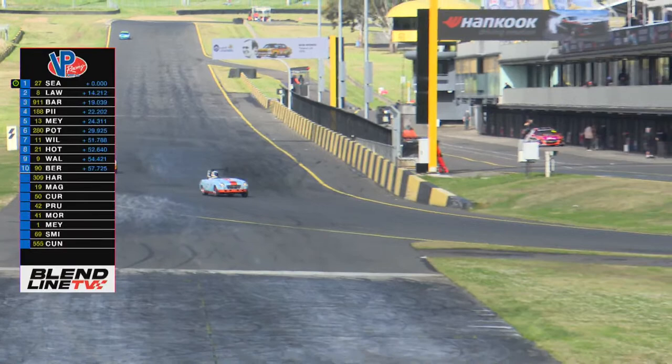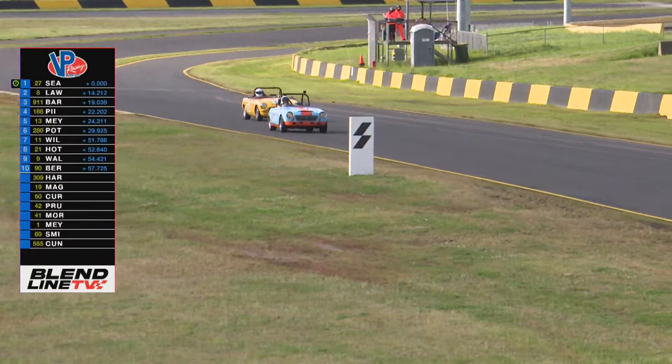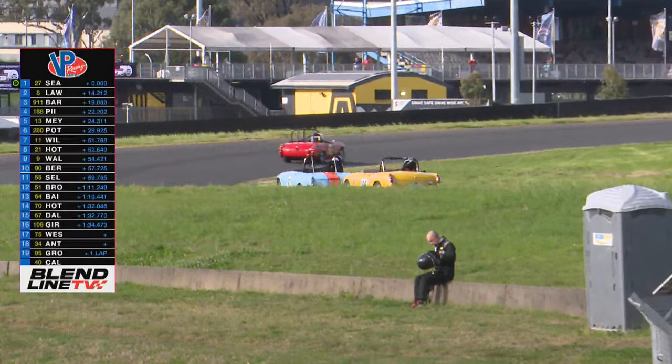That car, I think I saw on 105.com as being an available race car for somebody looking to get into this class. And Sam goes down the inside of the Datsun. I'm wondering if the Datsun's having a few problems because he seems to have dropped back a bit. Yeah, this was the Japanese answer to MGs, wasn't it? It was indeed, and it was a pretty good answer too.